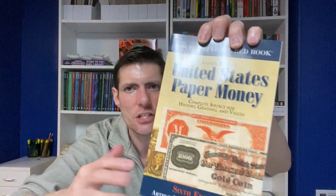Now, this is the book that I recommend you get. It doesn't have to be this edition, guys. You can even get this book used. I'm going to be honest, most of the pricing information in this book, that's not what you're getting it for. You're getting it for understanding the history of the market and also what notes are available on the market. To get a gauge of what you want to collect, you have to know what's out there available to collect. And that's what this book is going to help you do.